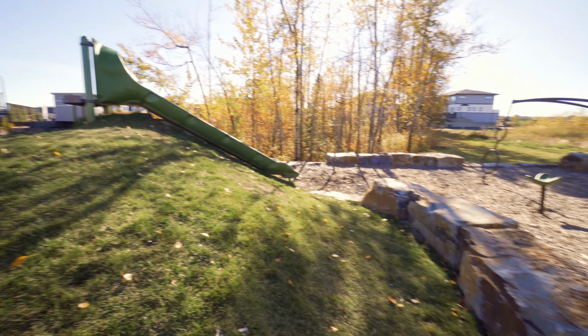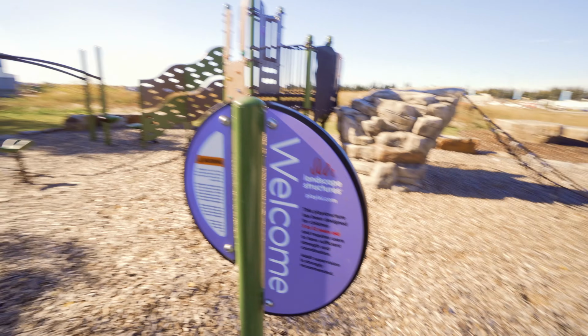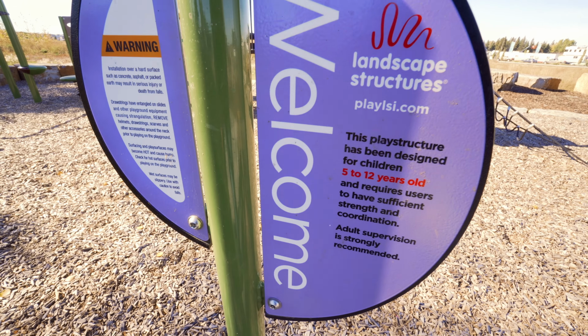Living in Spruce Grove is the kind of living where you can get away from the busyness of your everyday life. So I invite you to come see this stunning home for yourself to see what it has to offer you.